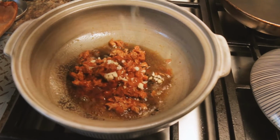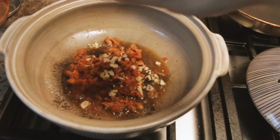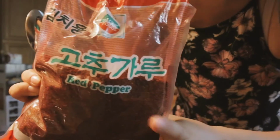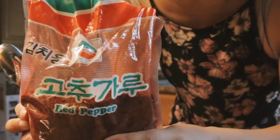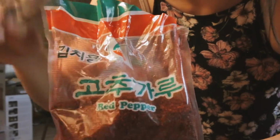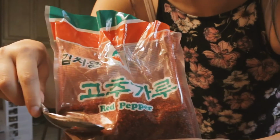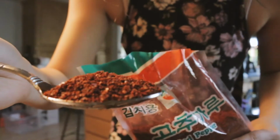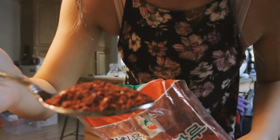Add some of that minced garlic, cook it down, stir it up. We're also gonna add about a tablespoon of this red pepper chili flake. I don't really know what it's called, it's just called red pepper here, but we'll add about a tablespoon to make it a little bit spicier, kick up the chili flavor. So this is about as much as I'm adding. If you want it spicier, feel free to go for more.